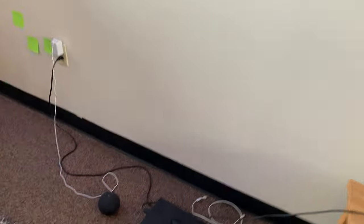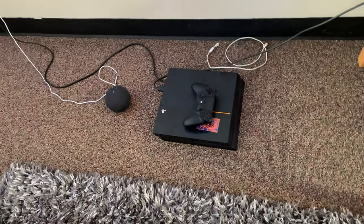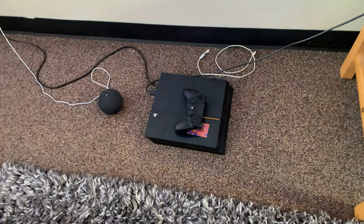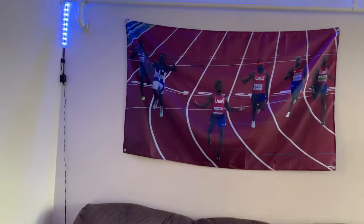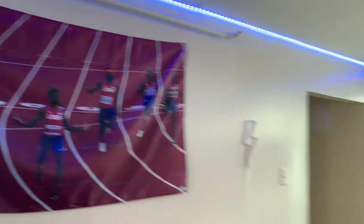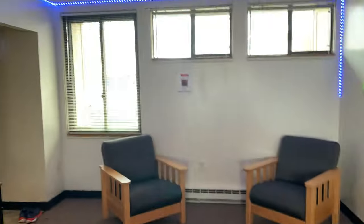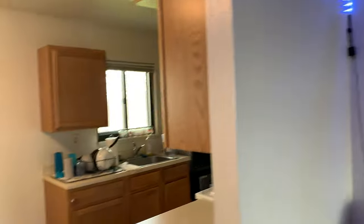But yeah, oh, also, I believe this is a PS4, I don't know. I'm not really a good gamer or know anything about games, but there's that. And the couch of Nori Lyles, celebrating like that. This is also another sign, and our fuzzy rug as well. This is basically our bottom floor. Pretty chill.